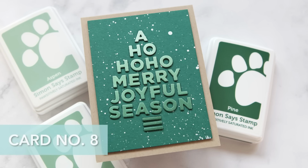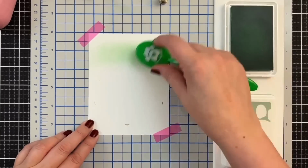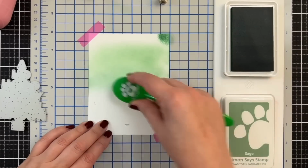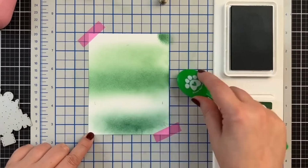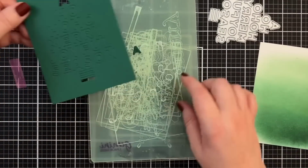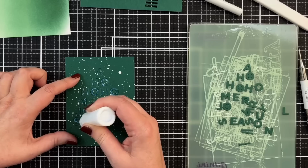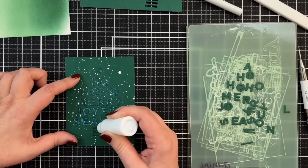Card number 8. This was one of my most viewed videos of the fall, and I'm not sure why. The title of the video literally says, you will not want to mass produce this, and if you watch the full length clip, you're gonna understand why. It is a very fussy video, right? The design is so simple, but one of the takeaways that I hope you get from some of my videos is that even a card that looks really simple, it might not actually be simple in the process.